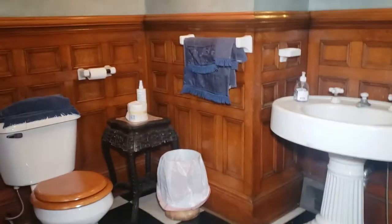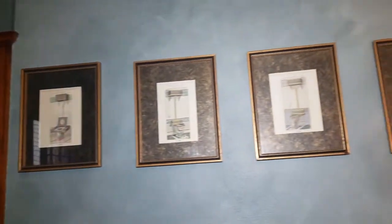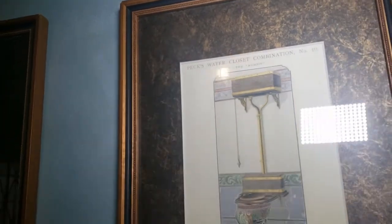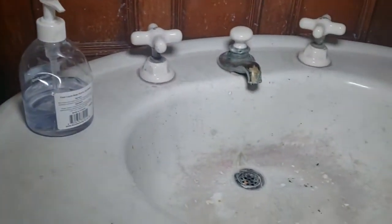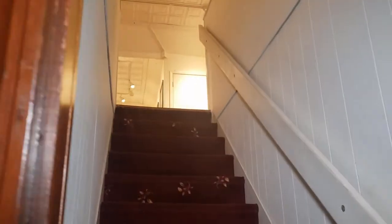Let's check out this bathroom. It's a pretty big bathroom. Checkerboard tile. Oh, remember this? This is how they flush the toilets with that. We saw that at Van Horn Mansion too. Yeah, the water tank up there. Check out the sink. Alright, let's walk over this way. So, hot water. That's the art gallery, so we'll go up there pretty soon. Now let's see what else.